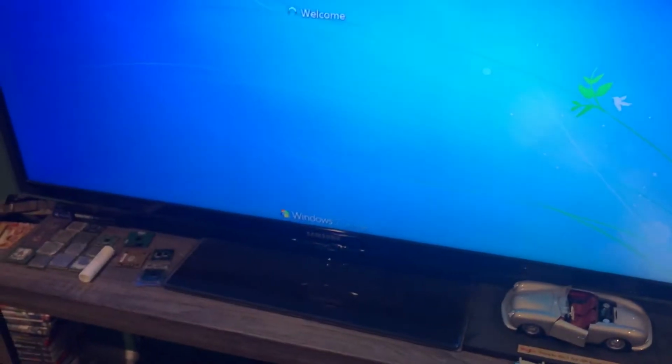One little mouse cursor, as it dims its brightness like a bunch. Why did it just do that? Well, we shall see. Hopefully this doesn't boot up to a password. Yeah, it's booting. That's not Windows Vista. Okay, that's weird. Why did we get a Windows Vista loading screen? What the heck? Windows 7 Ultimate.